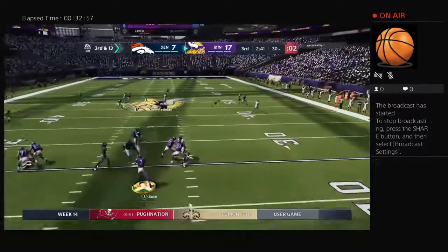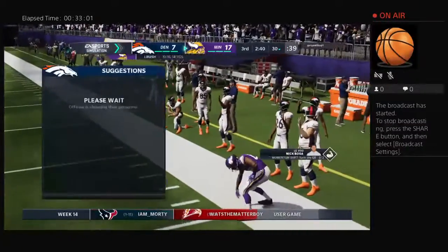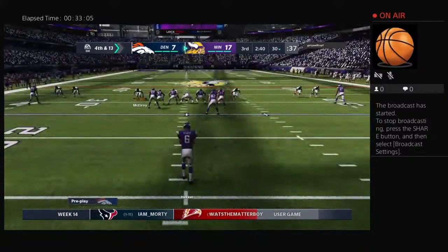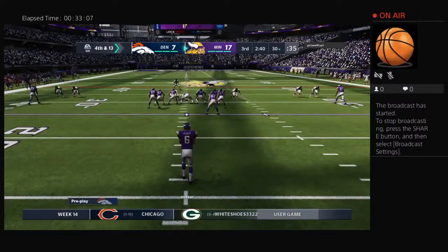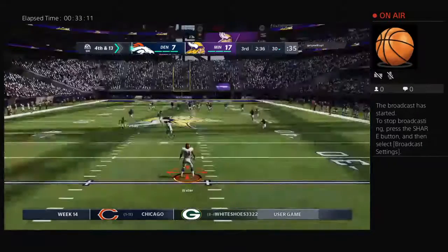Operating from the gun. Bush. And that is incomplete. Oh, he had a defender right there with him to force that to the ground. And fourth down now coming up. That's an excellent job right there on third down. Like any defense, you never want to let them get anything started.